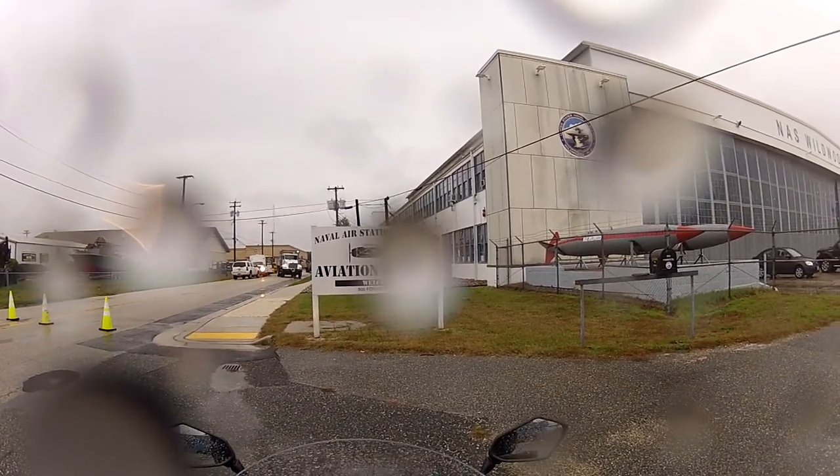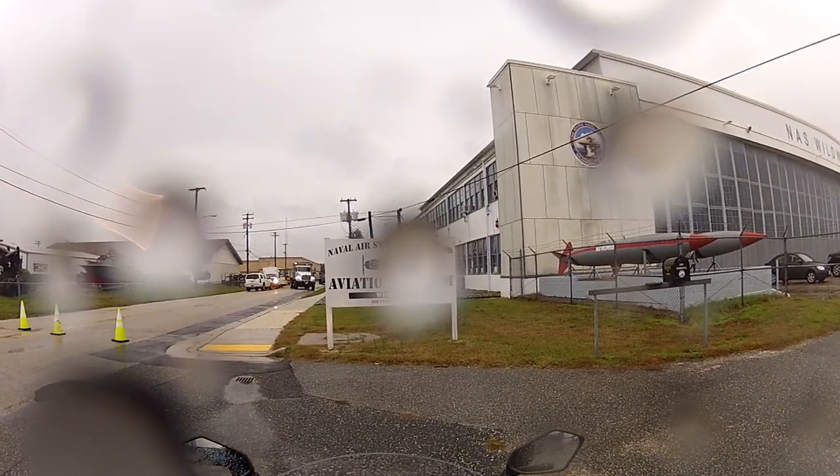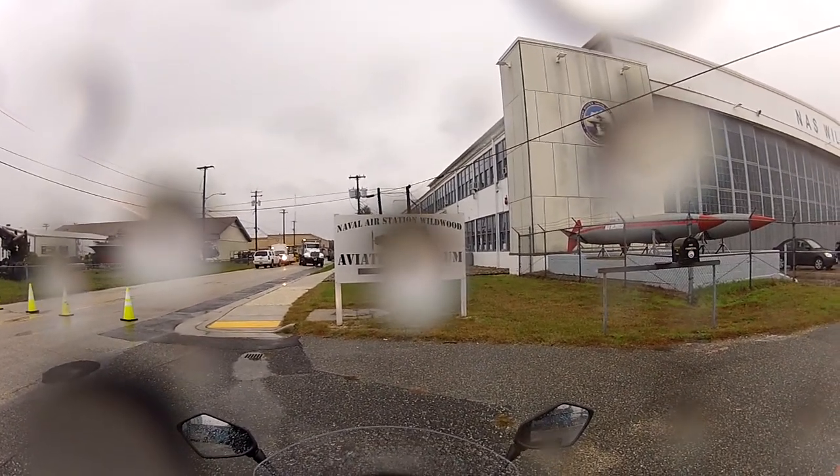If it's something that you think kids might enjoy, certainly don't have to limit it to inclement weather. So that's it. And if nothing else, you got to see what it's like to be riding on a motorcycle in the rain.